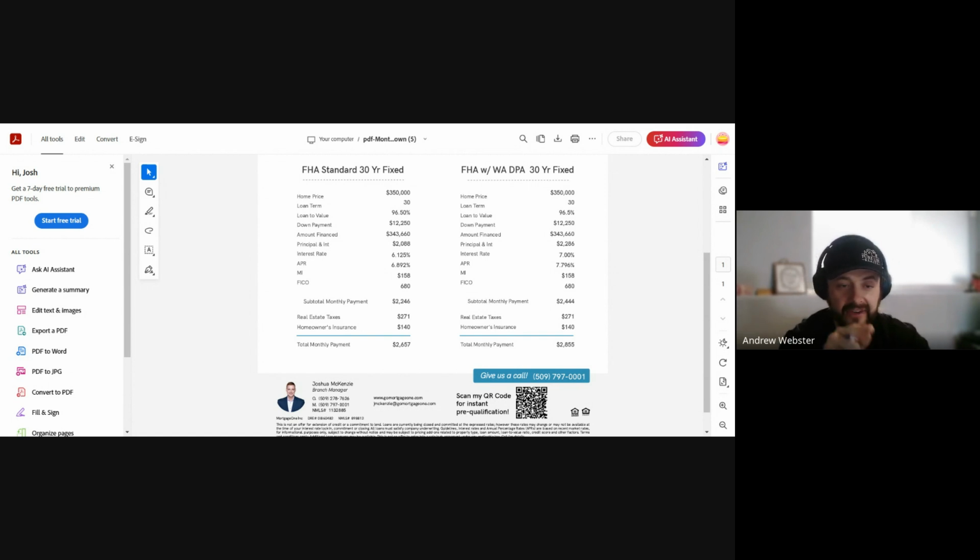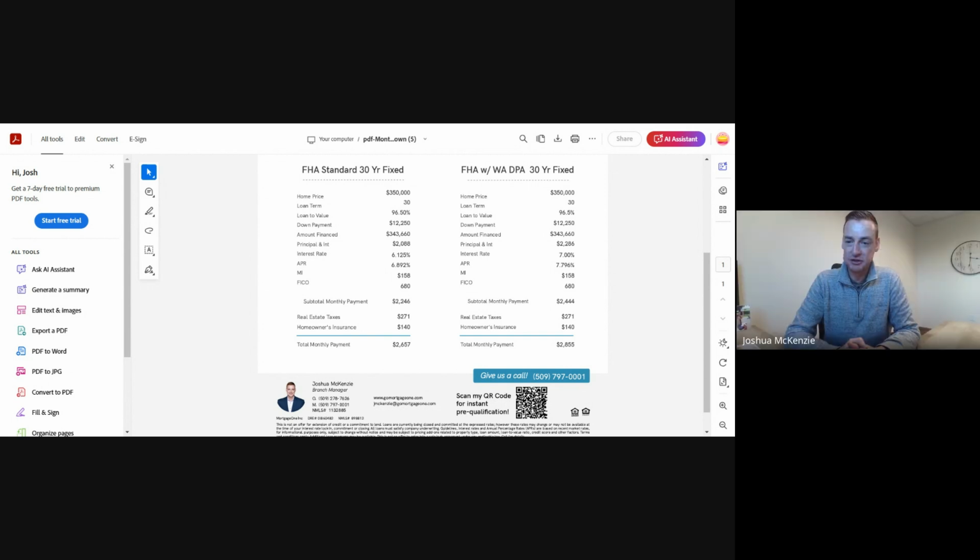So FHA with WA DPA 30-year fixed. Tell me what that means and what the difference is. So with this option, we're having the state of Washington, through the Washington State Housing Finance Commission, front the down payment to the borrower in the form of a silent second lien. So the first loan is using the state funds for the down payment. That down payment is basically a second loan behind the first mortgage, but there's no monthly payment associated with it. That gets paid back to the state when the borrower refinances or sells the home.